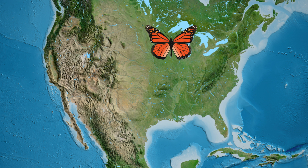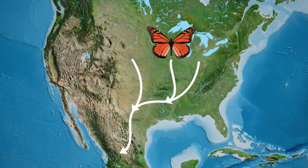Here they develop into a super generation. Stronger and able to live longer, this generation can make the whole journey of up to 3,000 miles in one go.